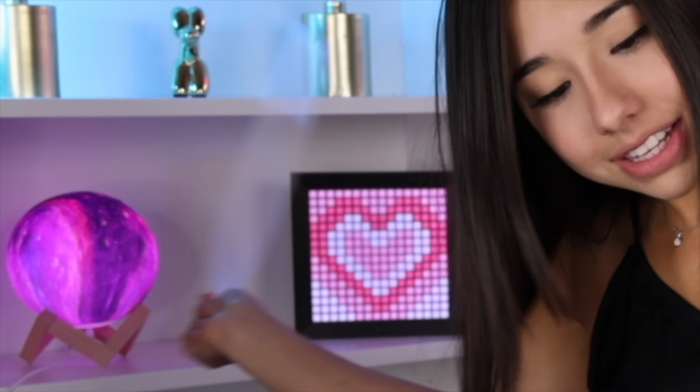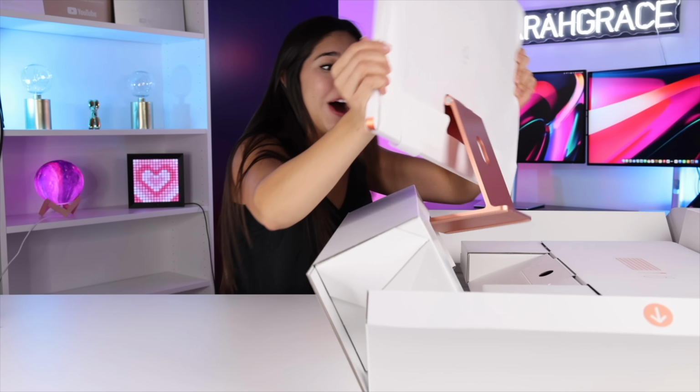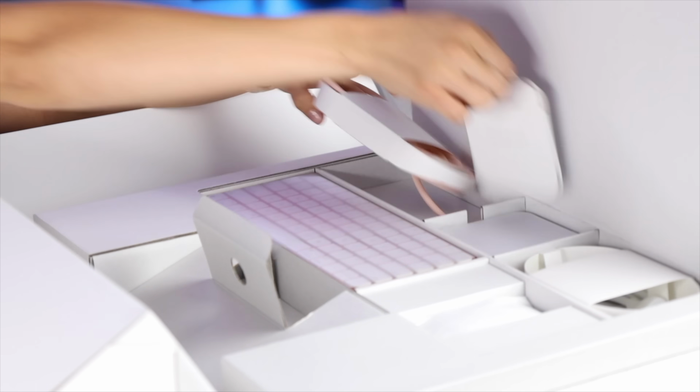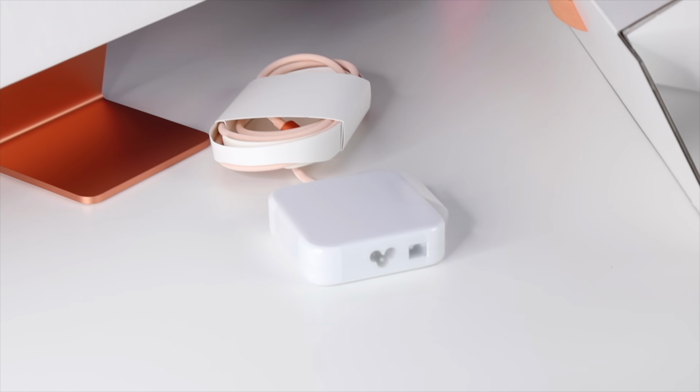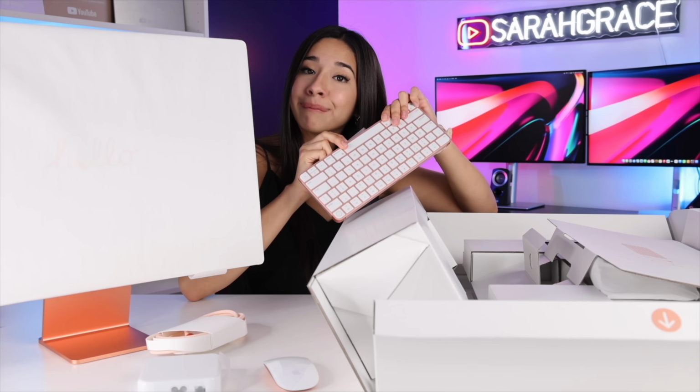We just got an iMac for free! Yeah! Here she is, my new baby. Honestly, I'm a big fan of these iMacs, mostly because I like how all of the accessories match it so well. Like here's the charging plug and it's orange. The mouse, which guess what? Orange. And then the keyboard. Orange.